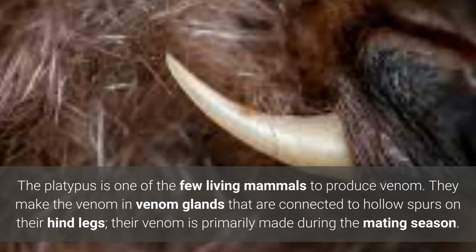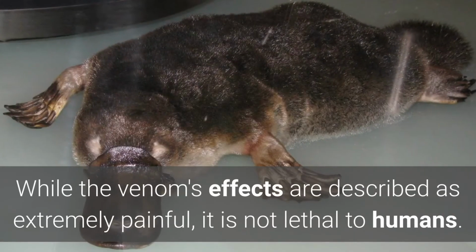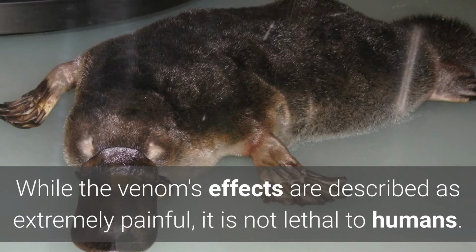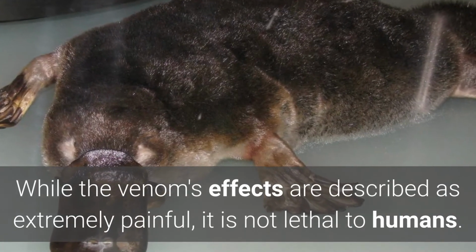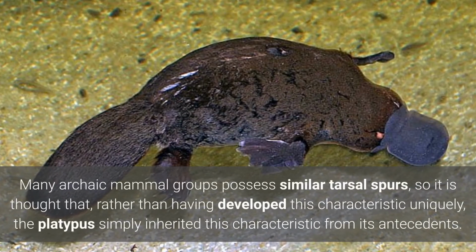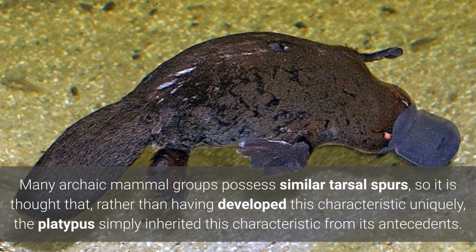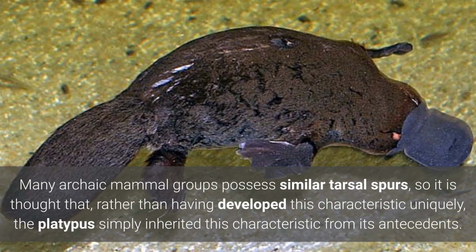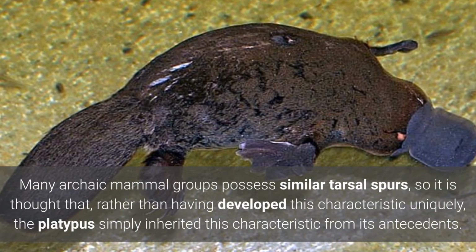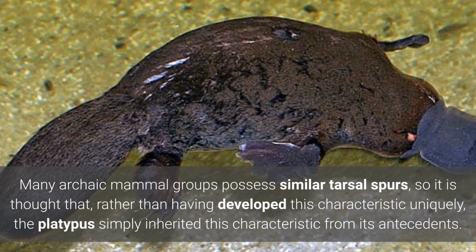Their venom is primarily made up during the mating season. While the venom's effects are described as extremely painful, it is not lethal to humans. Many archaic mammal groups possess similar tarsal spurs, so it is thought that rather than having developed this characteristic uniquely, the platypus simply inherited this characteristic from its antecedents.